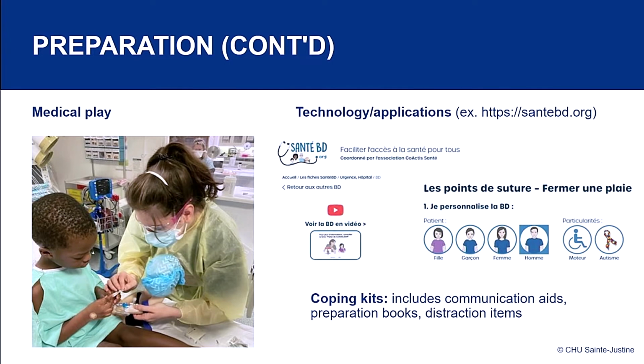And so finally, although it's not a one-size-fits-all, if you have pre-prepared grab-and-go coping kits that include communication aids, preparation books, and distraction items, it can be very useful in a hectic environment such as the emergency. And so overall, knowing what to expect can reduce a child's anxiety and thus help the child collaborate throughout their healthcare experience.